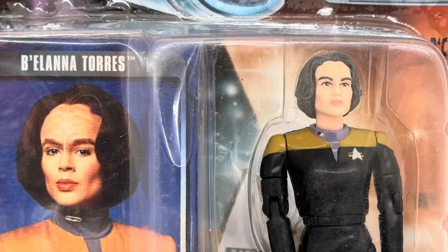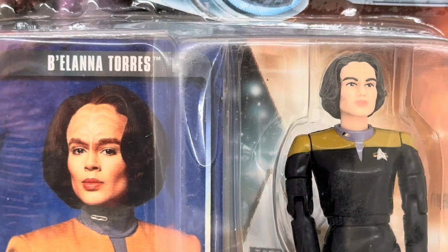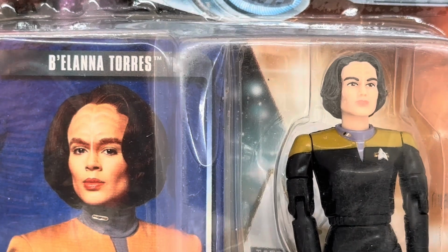Okay, so I've zoomed right in on the figure itself, and there you can see I've also kept an image of B'elanna Torres as portrayed by the gorgeous Roxanne Dawson. And you can see that the likeness is very, very good. They've almost got her exactly right. The hairstyle is obviously perfect.